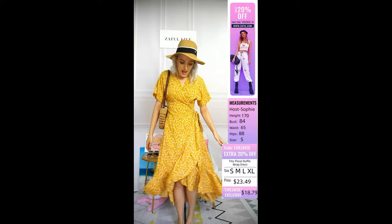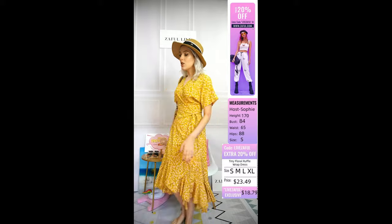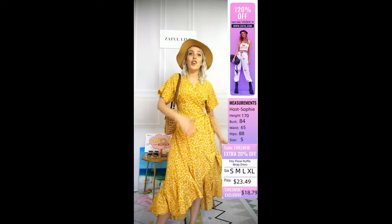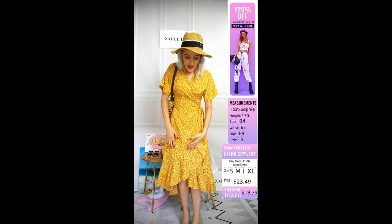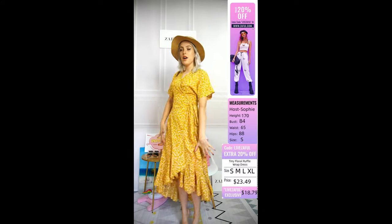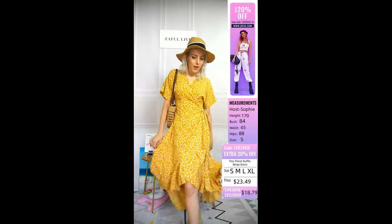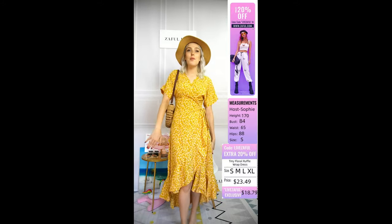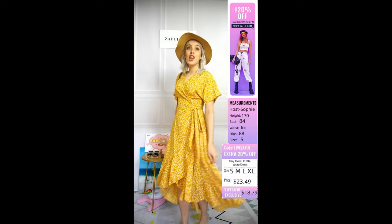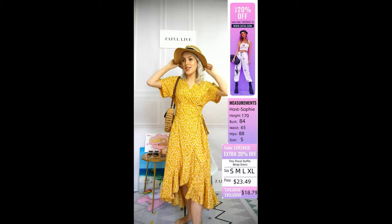It's a wrap dress and it is going towards more like the mid-calf ankle length, okay? So it will depend on how tall you are. I'm 170 centimeters, and it is about mid-calf, but it does get longer at the back if you can see it. So if you're a little bit taller, it'll definitely be shorter, but if you're a little bit shorter, it will be down a little bit more towards your ankles. So there's not a right and a wrong way, it's for everybody.